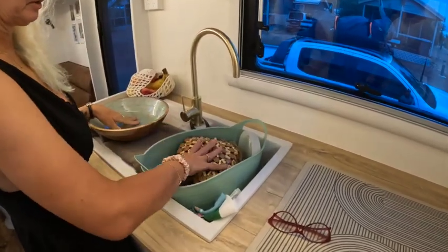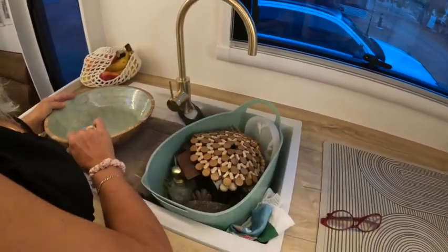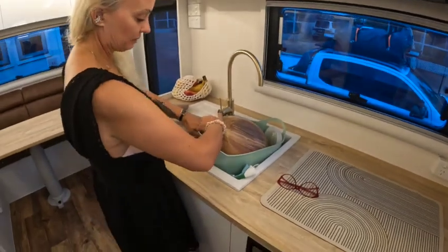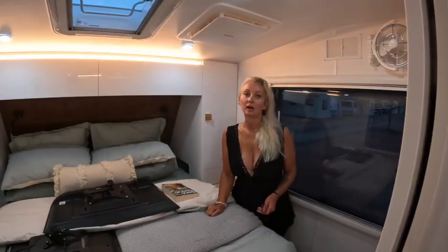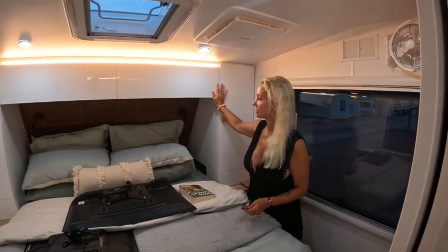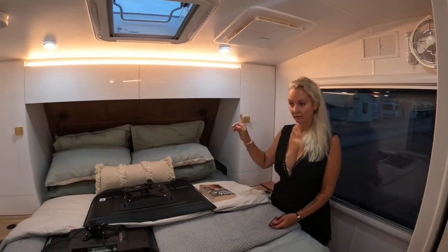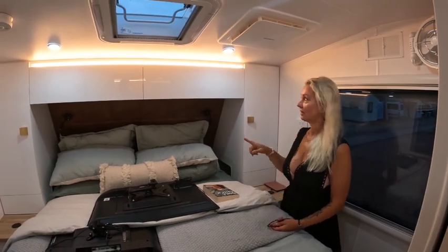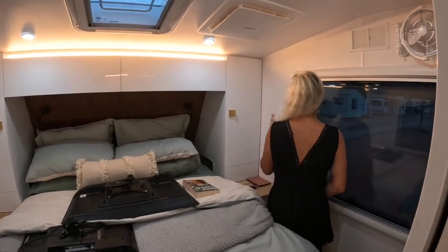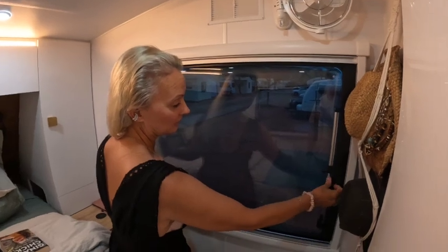Doesn't matter whether we're on corrugations or travelling on the highway, I do exactly the same thing every time. I start at the front of the van and I do the cupboards, the windows, the Sirocco fans, and I check and make sure that they're all done. The roof hatch, I make sure that's open. Our manufacturer told us that we need to travel with our blinds open.